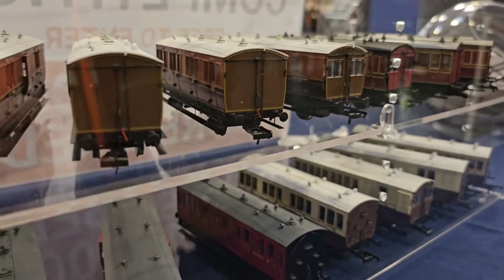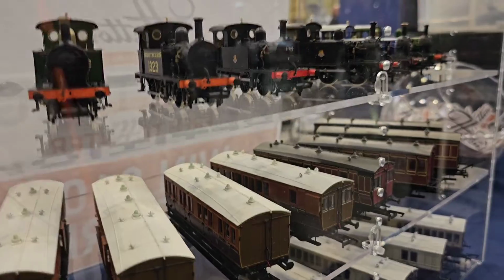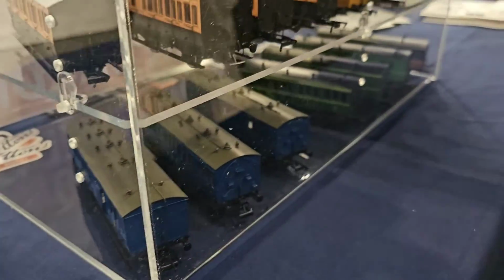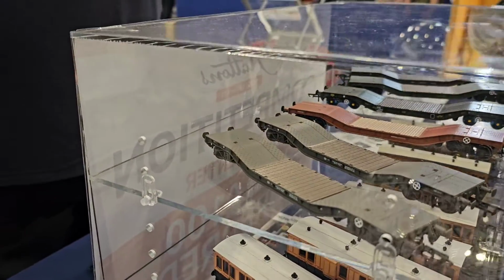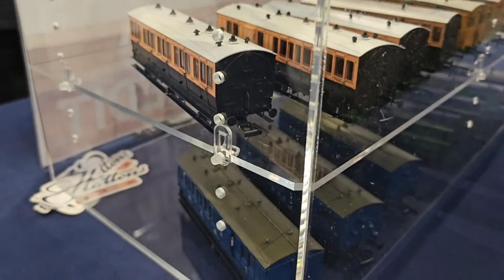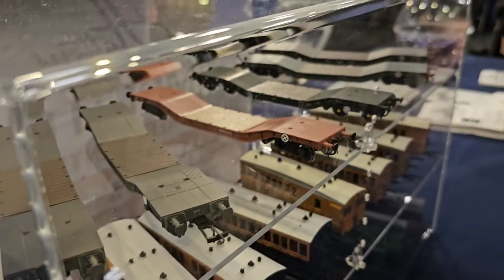I'll go over to the other side and show you the other items that they've got on display today. So again, we've got more liveries of the Genesis coaches and the Warwell wagons. Beautifully detailed as always from Hattons. Beautiful liveries. Yeah. And it looks like they are available to buy soon.